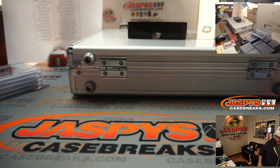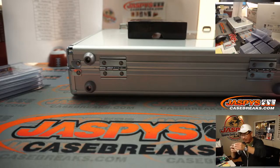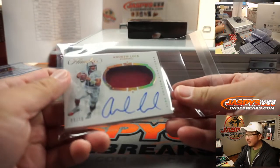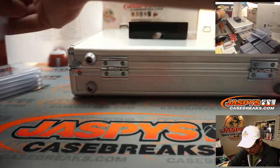Slider boxer is just too huge. All right, so what we're going to do is I'm just going to put this in a team bag here. Our shipping team will find the right case to put this in, Chris. And the Indianapolis Colts.